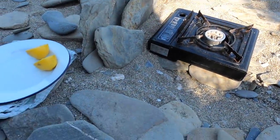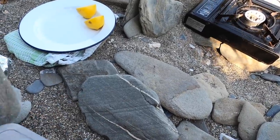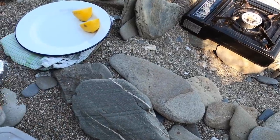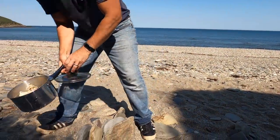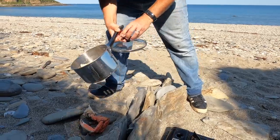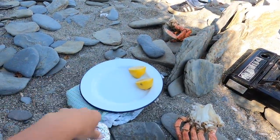All we've done is laid out some flat rocks so that we can just put it in its shell on the rock, and then we've both got a smashing stone, a cracking stone, to crack them open. Normally at home we would put it into iced water to help stop the cooking process, because it's inside a shell, the shell holds heat, so it will keep cooking afterwards. Obviously we aren't doing that right now, but we're going to eat it straight away, so it doesn't matter. And we've just got some butter and lemon.